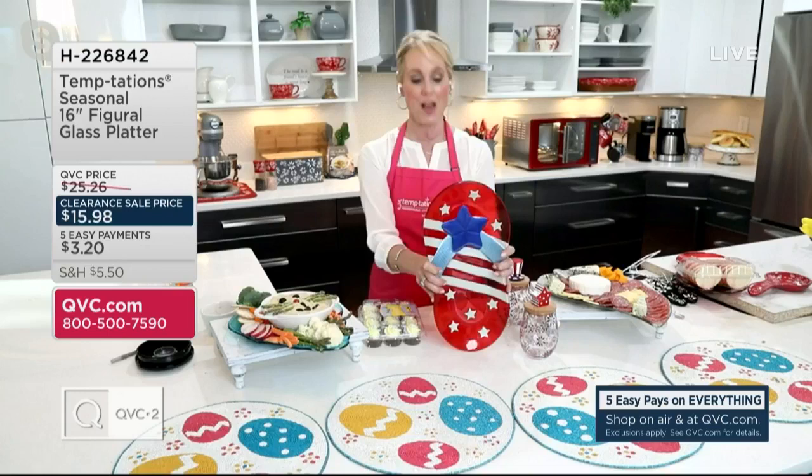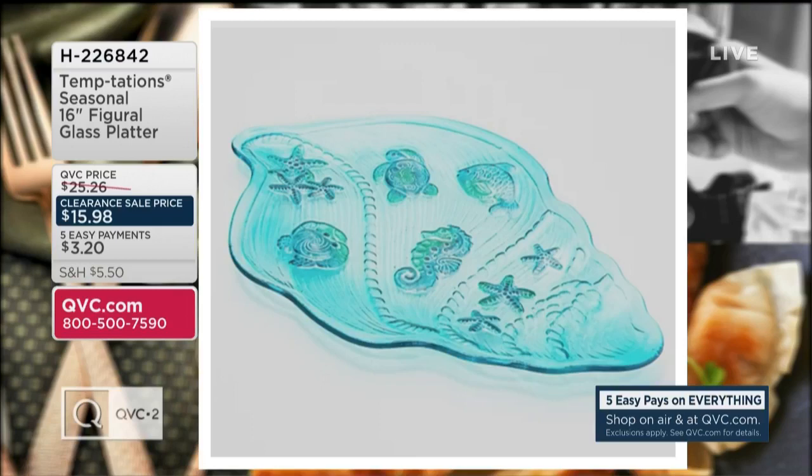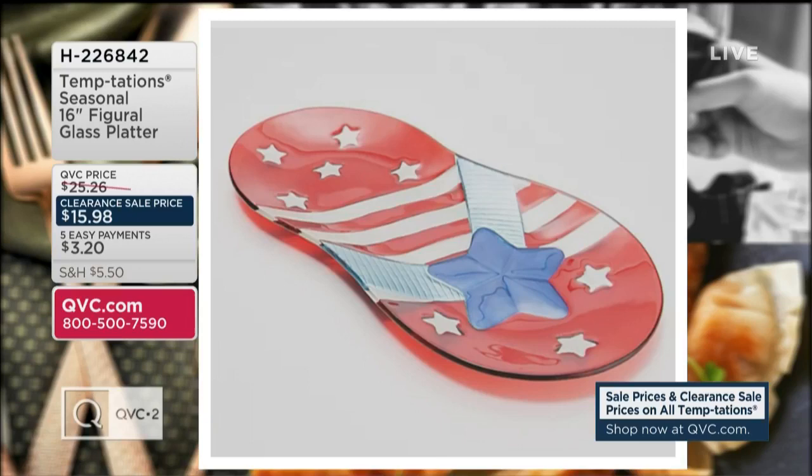Now, the nautical is getting very limited. So you love that? Yeah, once they're gone, they're gone. So if you're loving that nautical, definitely check that out. The palm is really sophisticated and pretty. There's that nautical right there. We have the seahorse, we have the fish, we have the crab. Just adorable. And then we have the starfish that dance around the top and the bottom. So adorable. There's that palm. Oh, that's so elegant right there. And then, of course, last but not least, we have our patriotic, which is really fun and whimsical. But don't miss out on this because this is the first day at under $16. It's just fabulous. And again, when it's gone, it's gone forever.